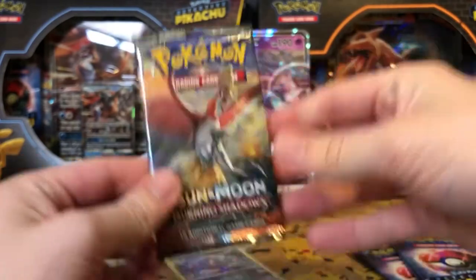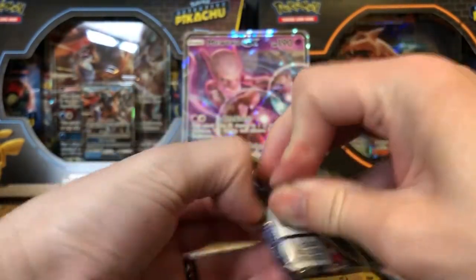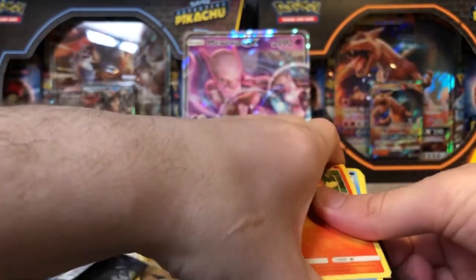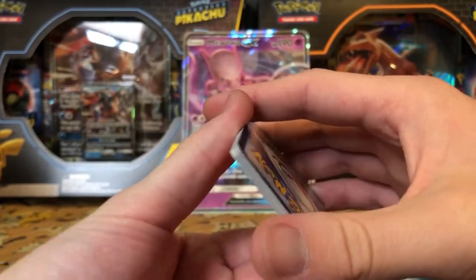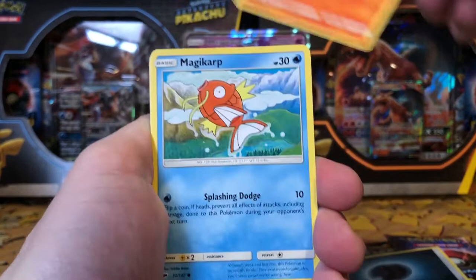We'll move on to Burning Shadows, and of course there's the one card everyone wants, which is the Hyper Rare Salazzle. It's not a joke. Yeah, it's a joke. They want the Rainbow Rare Charizard, which is currently at $175, and it's only going up.